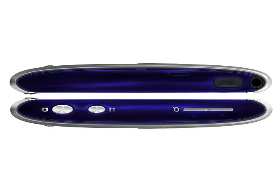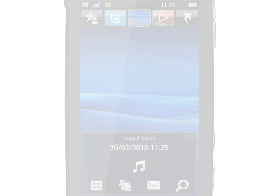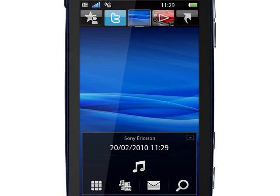The Vivaz runs the Symbian operating system, a bit of a surprise as Sony Ericsson's recent commitment to Symbian has been patchy, but the latest versions of Symbian are well suited to this type of device. There's a 3.2-inch 360 by 640 pixel touchscreen display dominating the front of the Vivaz.